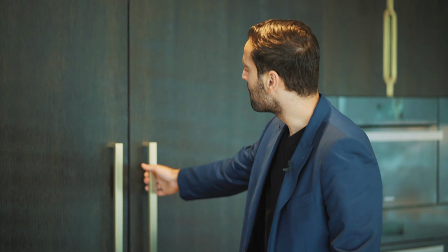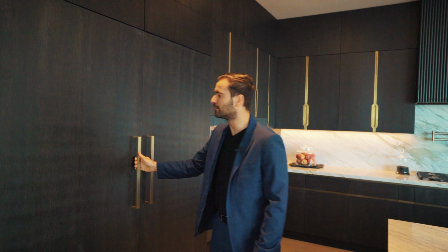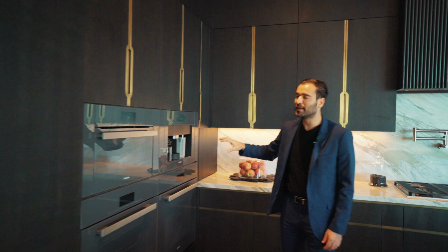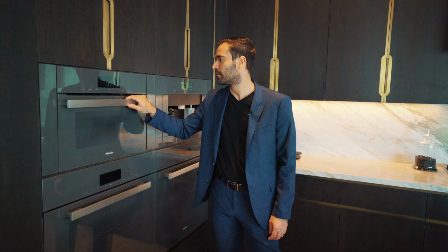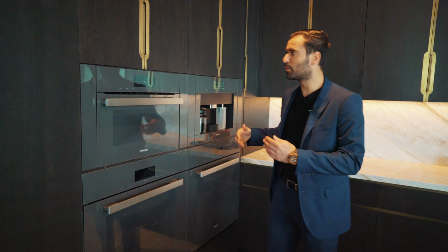And now let's talk about the kitchen. So we have a double Miele refrigerator here that is nicely paneled with the same cabinetry as the rest of the kitchen. And then we have four Miele Artline built-in appliances. You may be used to seeing black or stainless steel finishes on these Mieles. So that's like a special edition or something? Yes, it's called Artline. So it brings a little bit of a different contrast.